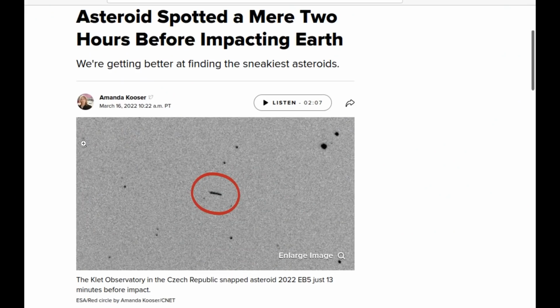Speaking of robots that are pretty good at spotting things, an asteroid was spotted a mere 2 hours before impacting Earth. I think this was over Iceland. Yeah, the Konkoly Observatory snapped this asteroid, 2022 EB5, just 13 minutes before impact. Everyone was a little bit panicked about it, but then they were like, no, it's a good thing, because usually we can't find them this small. This thing was like 3 feet across. It's super tiny.